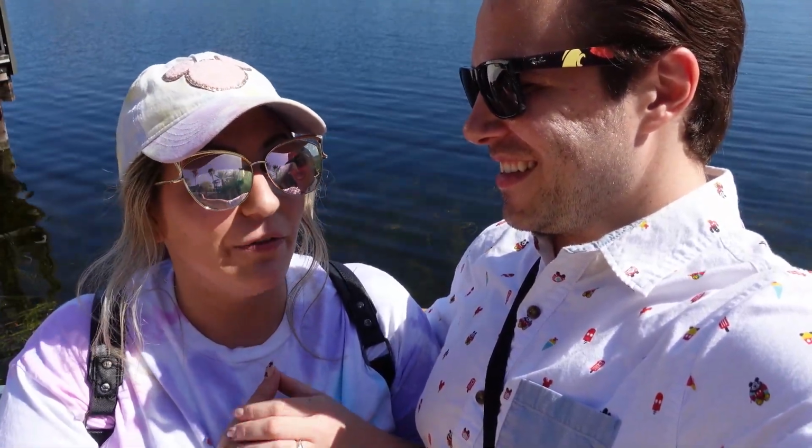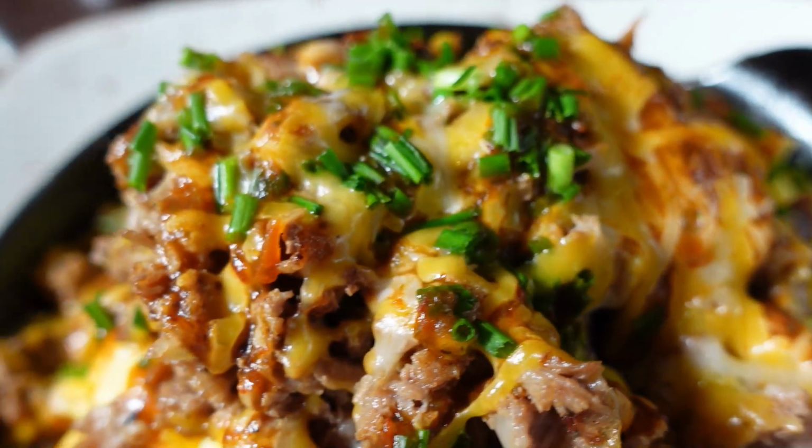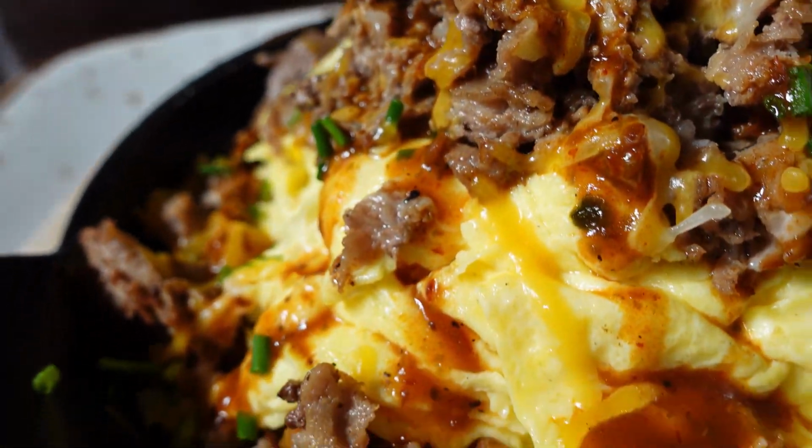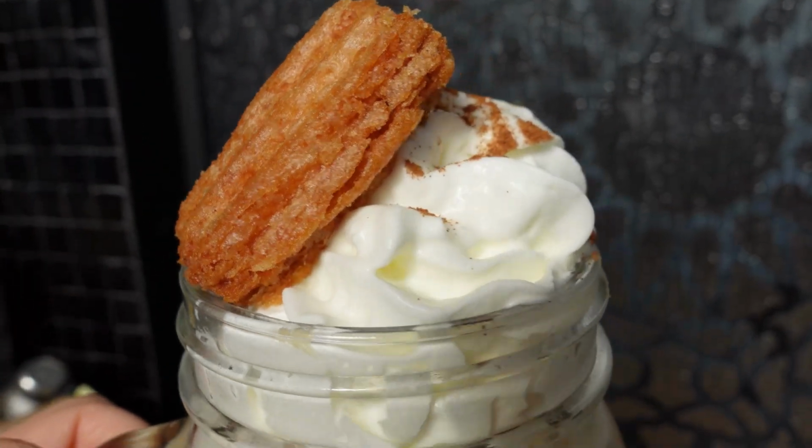I think it's a really fun spot, and just another reason to stay at this resort. I really liked my skillet bowl, and I think your Mickey stuffed waffles are really good. I also liked the churro latte. It was great that they were able to accommodate. The latte was really good, yeah. And they have amazing service here too.